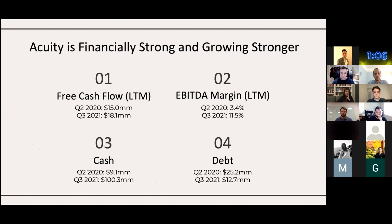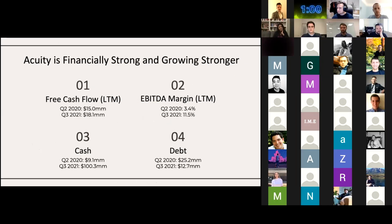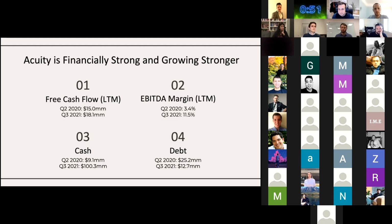And then Acuity is also financially strong and growing stronger. It's been generating more free cash flow from its low back in Q2 2020, when the company was potentially going to go bankrupt because advertising just went away almost completely. Its EBITDA margin has been growing. They focus on profitability. Cash has gone from $9 million to $100 million with a couple of equity offerings and also cash flow. And then debt has been reduced in half.